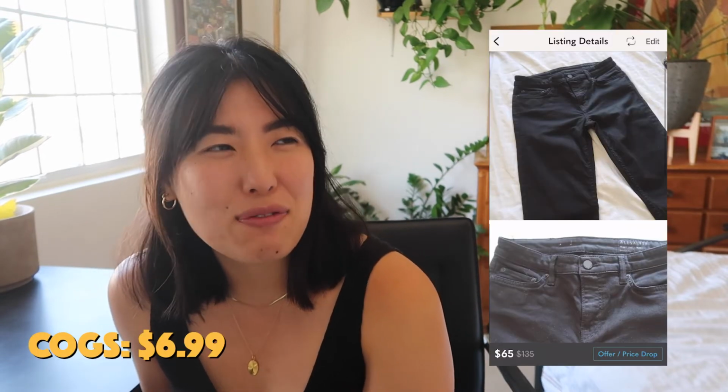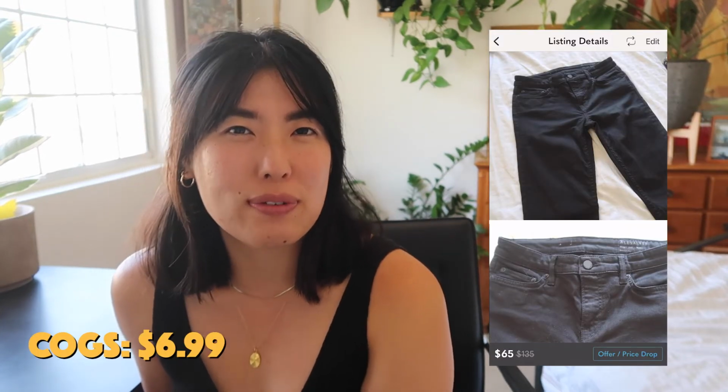The next thing I found were these All Saints skinny jeans, and I've had quite a lot of success finding All Saints for some reason at the thrift store I go to.